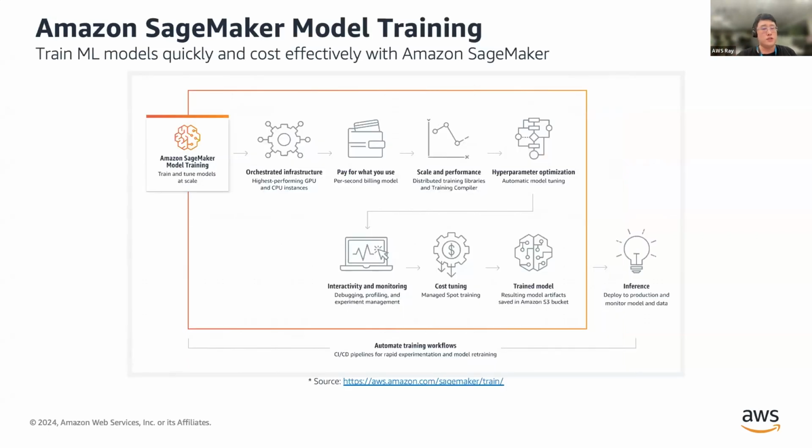Once the SageMaker training is triggered from the SDK, we can do a lot of things. We can scale the training nodes, or use hyperparameter auto tuning in SageMaker model training. We can monitor the different metrics and how the gradient changes, and we can also benefit from cost optimization strategies.